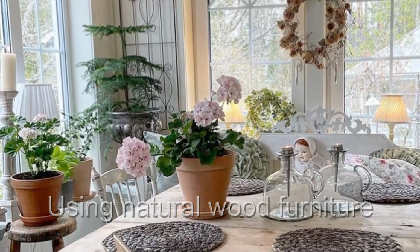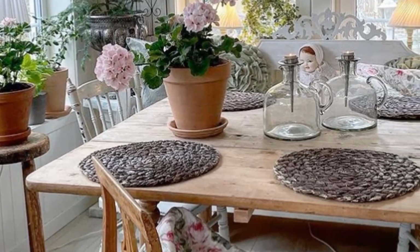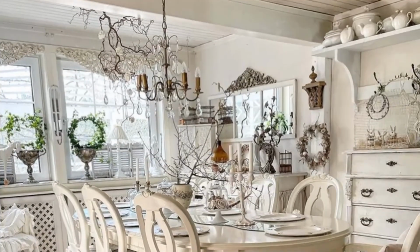Using natural wood furniture, the furniture and accessories vintage connects a space to its surroundings and adds character.